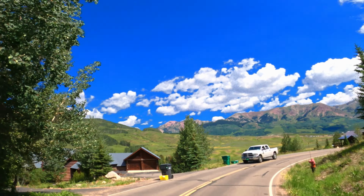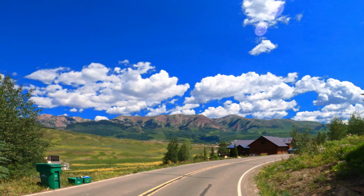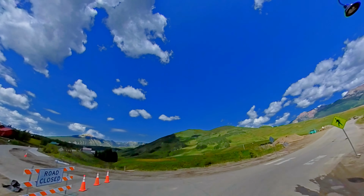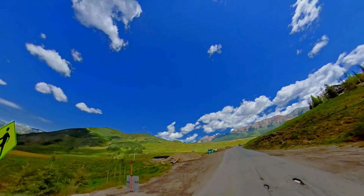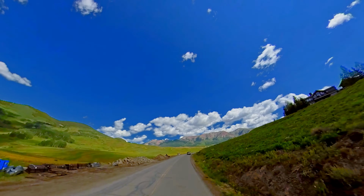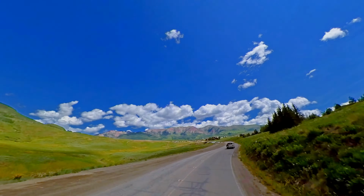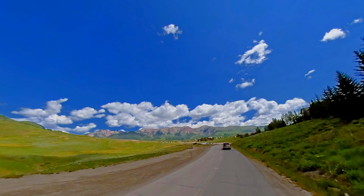This mountain bike adventure is of the scenic 401 trail in Crested Butte, Colorado, and I'll be sharing this in 2 videos. This is the first. As you can see, driving from the camp to the trailhead, it's a pretty fantastic sight, and I'm sharing that with you here.